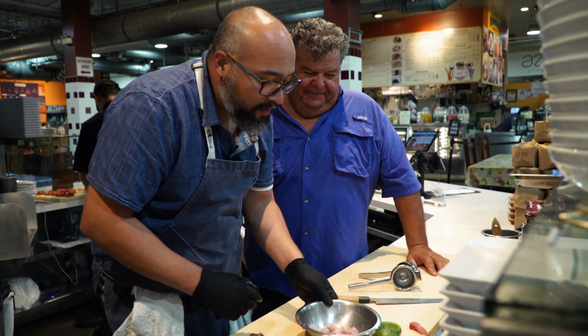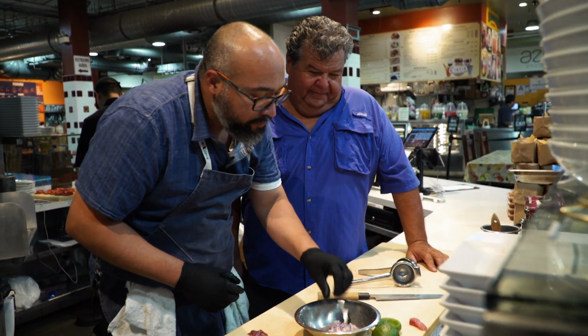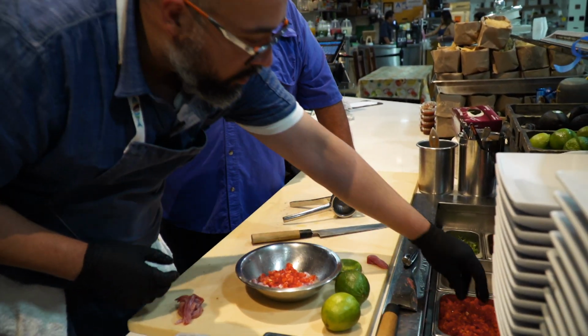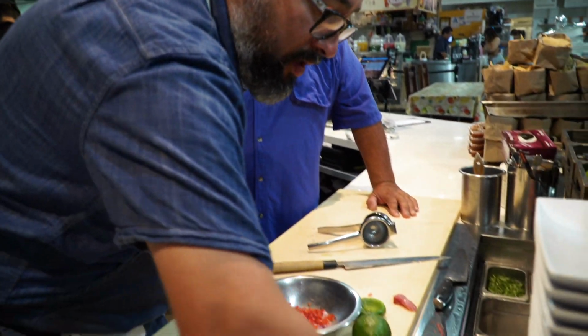To this, we're gonna add the typical ingredients of ceviche. So finely minced red onion. We're gonna do some finely cut tomatoes. I like to use the tomatoes skin on, seeds, everything, the whole shebang. Some cilantro.